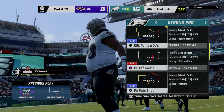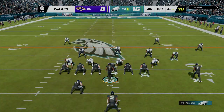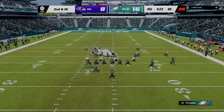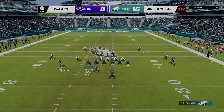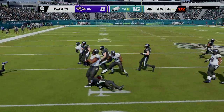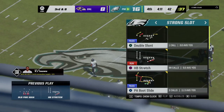And the big fella stuffed that one up in a big way. I think doubling him has to be a priority because you can't move up to the next level if you don't take care of him first. And they'll send the slot in motion left. 2nd down, back to Sanders. And only a couple for him there as the tackle is made at the 42.